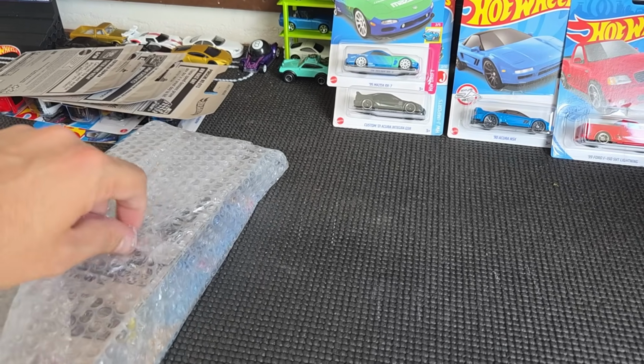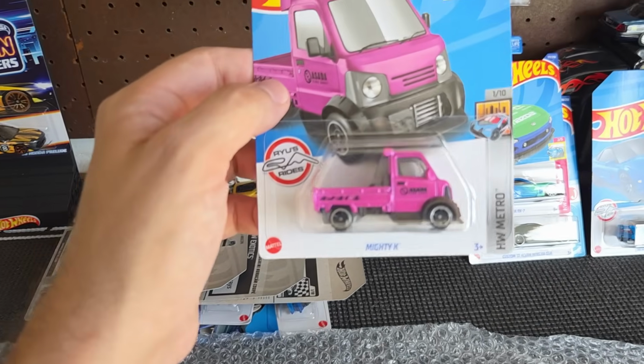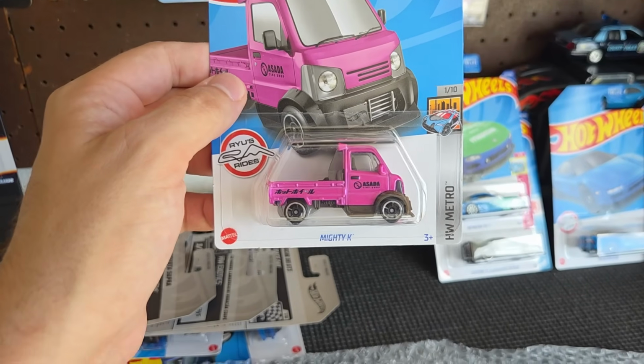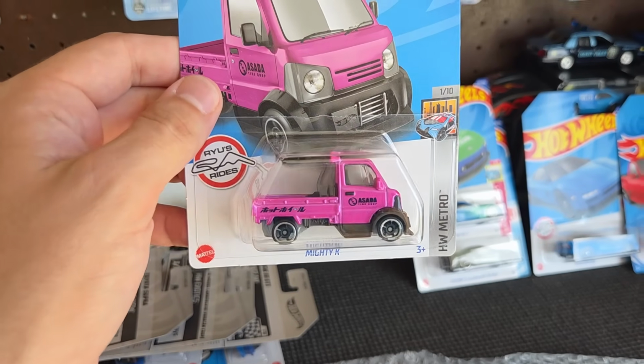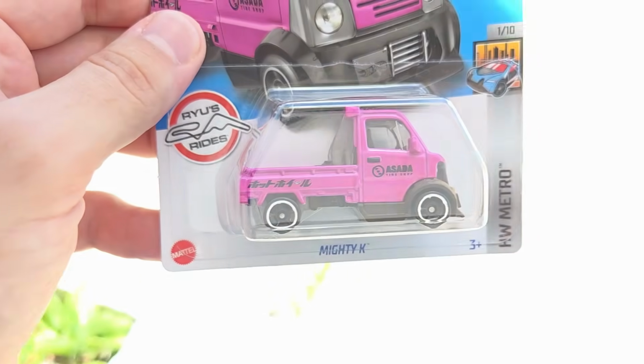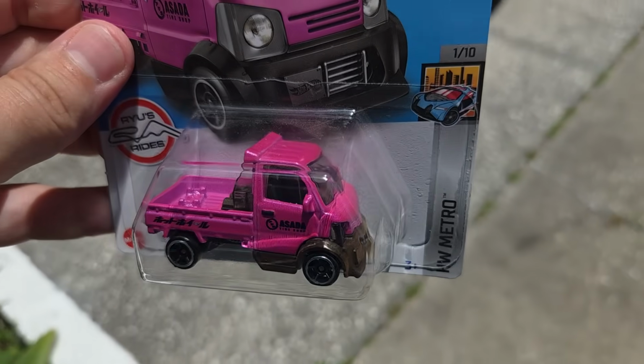All right, last little bundle here. What cool cars do we have in here? The Mighty K in pink. Now, I think one of you actually did send this in for Lisa, but I wasn't sure, so I grabbed it for her because obviously it's a really nice pink color. In the sun, it's going to pop. Oh, yeah, look at that. That's epic. So I'll give this to her.